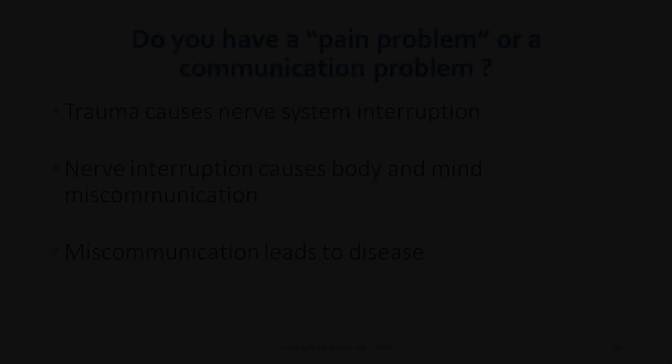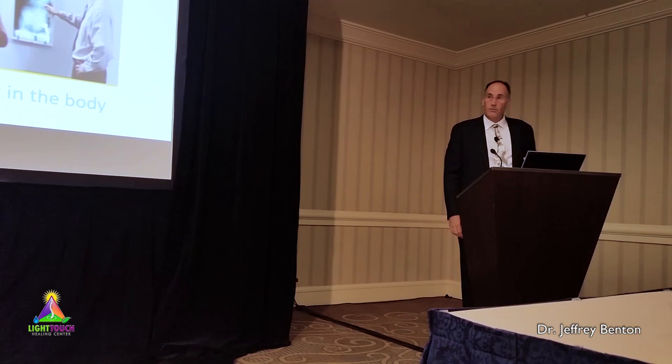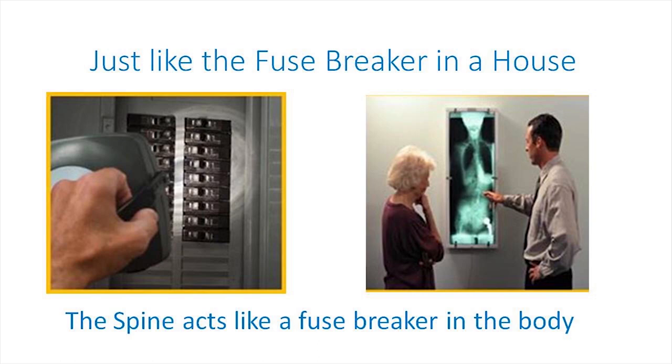So trauma causes nerve system interruption. The nerve interruption causes body and mind miscommunication. And this miscommunication leads to disease and disease processes. Just like a fuse breaker in your house. We have power that comes into the house and it gets routed from your fuse panel to all different parts of your house. And on the other side, we have the spine. It's like the fuse breaker system.